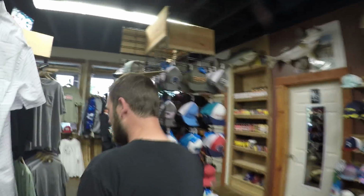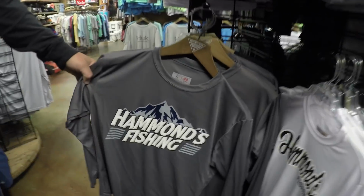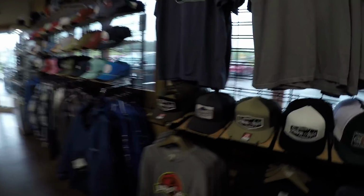Got the big bass stuff over here. I've got your just regular stuff. You got the old logo as well. But you know, the big bass has been a huge hit for us. The hats more than anything. And the hats are mean.